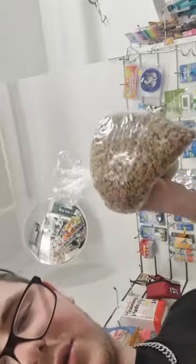Oh, sorry, my camera's in the wrong position. We have the small dog, and then we also have the bigger dog. So the big dog could even eat small, I think.